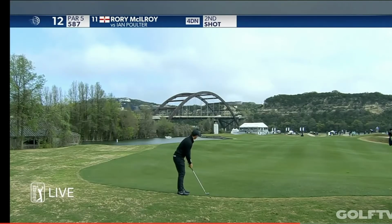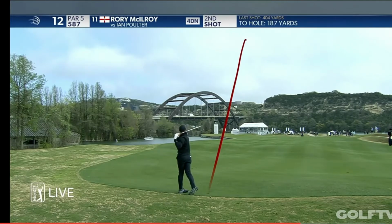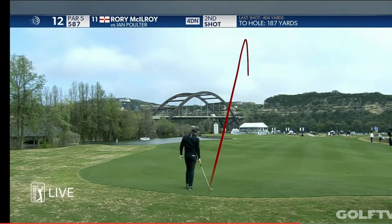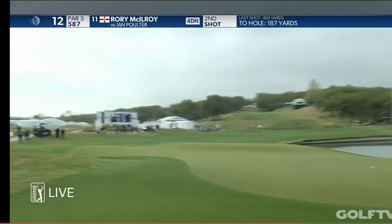What does he have left here? 187. I mean, this is one where he either hits it on that back level or pretty much picks up and goes to the next tee. Unbelievable shot by Ian. If Rory can answer, and he has wiped it way out to the right. His timing is really off, Mark. And that's in response to the shot he just hit back there on 11.